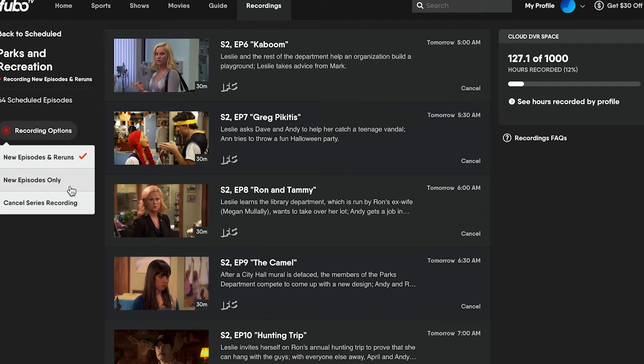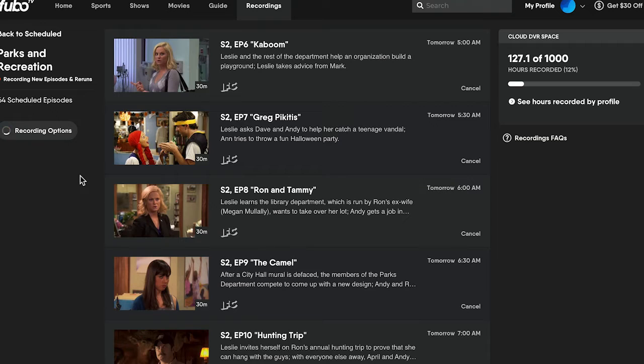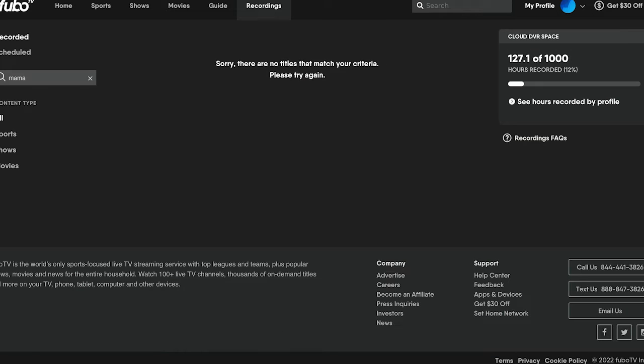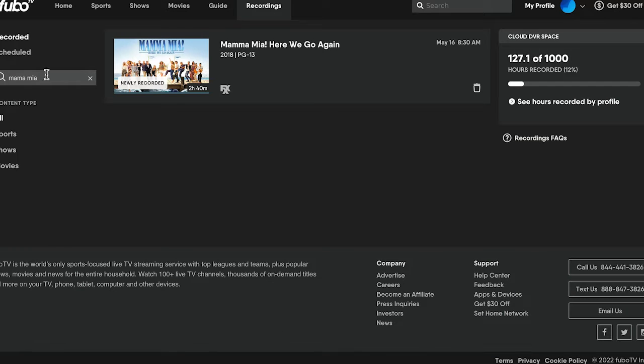left. So if you're recording new episodes and reruns, you can switch to new episodes only, or you can cancel the entire series as well. You can also search for any title using the search feature on the left. All of those filtering options are nice and helpful to have when your recordings start piling up.